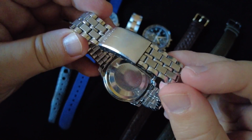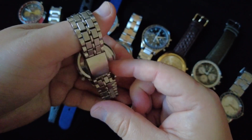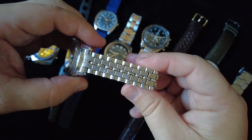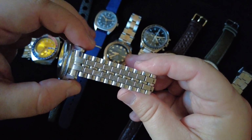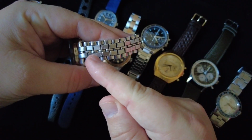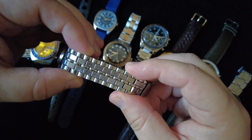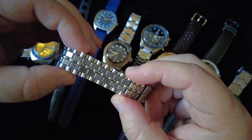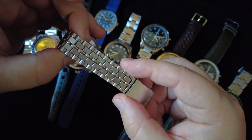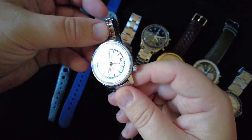The bracelet on this watch is not original. It is a Seiko branded bracelet, but it looks like what I've referred to as a Bambi style bracelet, which kind of has these rectangular brick sections with these bead of rice sections in the middle, and then I guess maybe a more traditional outer link design here. Very evocative of that 1960s era, and I just find it kind of neat and interesting, so that was kind of what drew me to this watch.